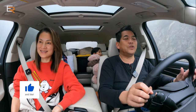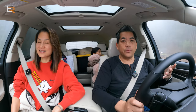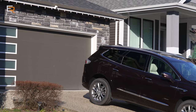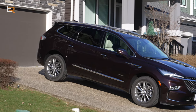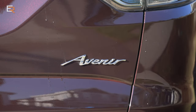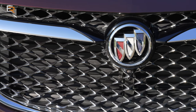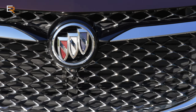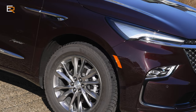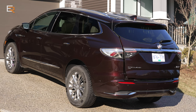So, on to this new 2022 Buick Enclave. It's a three-row, mid-size SUV. This happens to be the top-of-the-line Avenir trim, so it's a little bit different in that the front grille gets enhanced, but all the 2022 Enclaves get a new front end. So you get a new grille, you get a new front fascia, standard LED headlamps, as well in the back you get standard LED tail lamps and a new rear fascia as well.